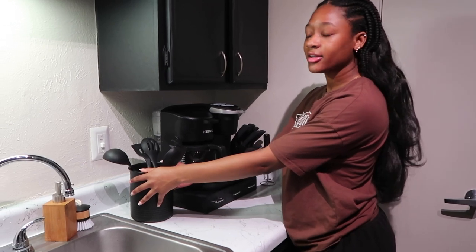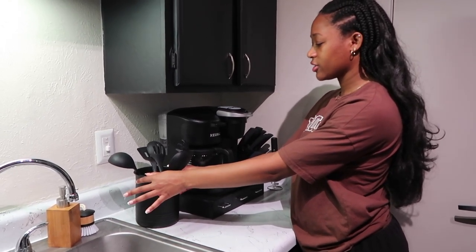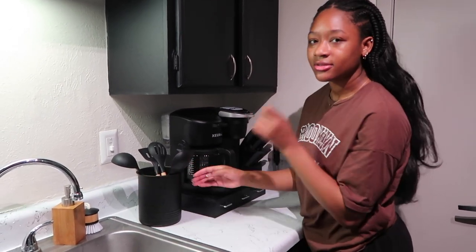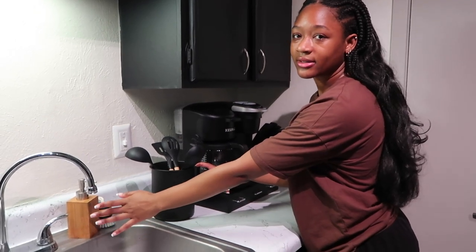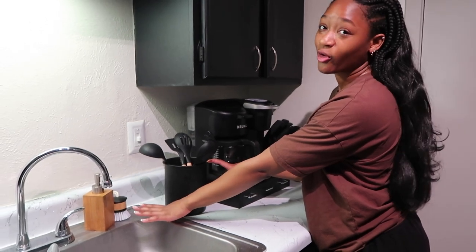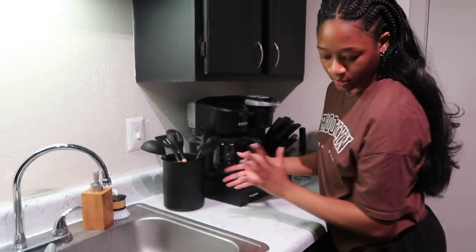Here's just a pot, not a pot. What is this called? A canister. Here's just a canister of more kitchen utensils. I don't typically use these, and I'm actually thinking about changing this canister to be more wood, like this soap dispenser and this brush. This brush you cannot use. This brush is for decor purposes only. But I'm thinking about changing it. What do y'all think?